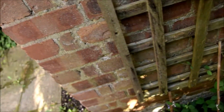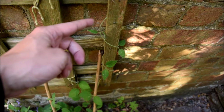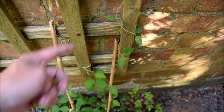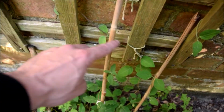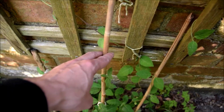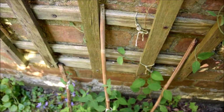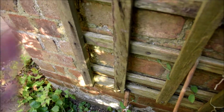The honeysuckle continues to be a bit more successful. So this one's now done one and two. Getting on for a third loop, but I actually want this to come over here, around there, and then back again so that I get a crisscross there. This one's already done one crisscross. I want this to loop around that and then go over there so that this one can latch on to the middle vertical there. And finally this one can latch on to the second vertical. So that's nice.